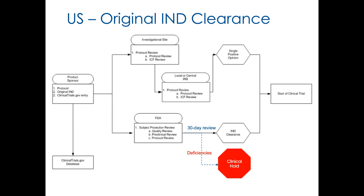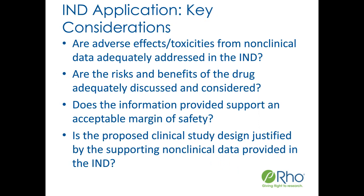On the next slide, just some key considerations as you put together your IND application for your initial IND. Are adverse effects and toxicities adequately addressed in the IND? Are the risks and benefits of the drug adequately discussed and considered? Does the information provided support an acceptable margin of safety? And is the proposed clinical study design justified by the supporting non-clinical data provided in the IND?